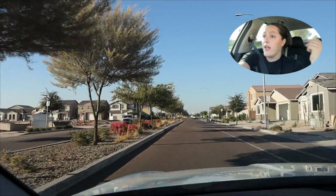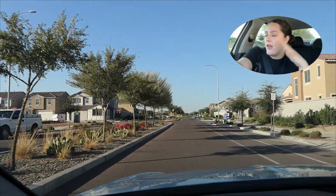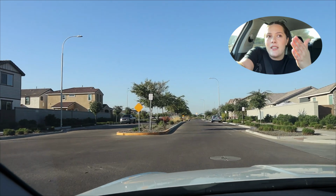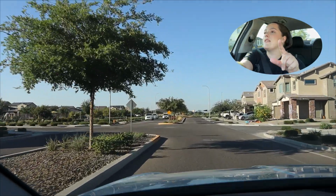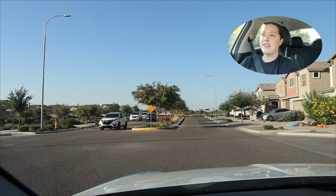A little bit harder to find, but I've noticed, sometimes I contradict myself, it's hard to find in Arizona. It's a little bit easier to find it in Arizona though compared to other states. Hopefully I made sense there. I'm gonna drive by the community pool too so you guys can see that.